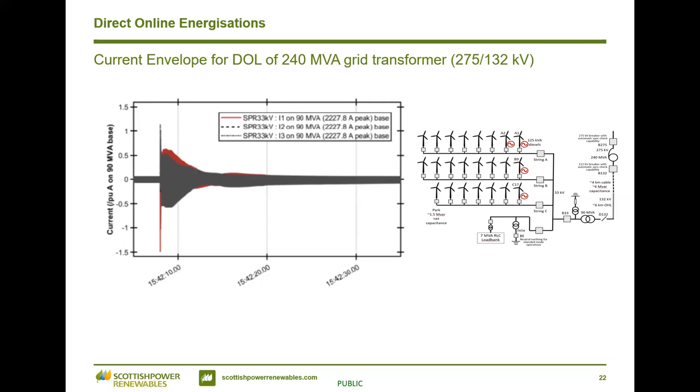So this is the inrush current envelope for the 240 MVA transformer, which connects the wind farm to 735 kV. So again, we went closing breakers, the B33, we closed B132, with all this live. And we had an inrush less than expected during the energization. That was an interesting result as well.